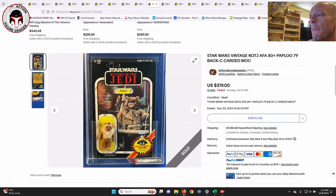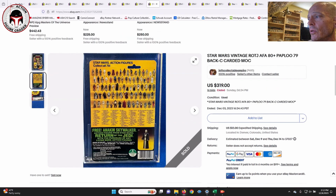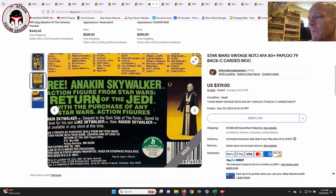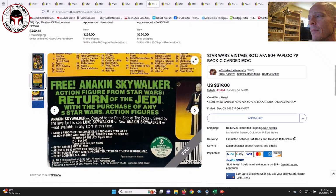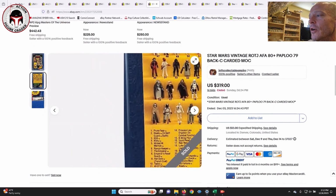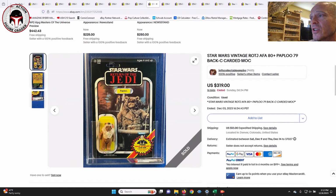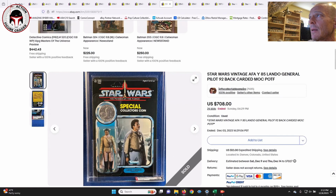That's a great deal. Paploo, this is the Made in Mexico Lili Ledy. You can see the little hole punch there by Anakin. And you can see down there at the bottom of the card in the middle is the figure Made in Mexico. So this is a Lili Ledy graded 80 plus, 80, 85, 85 were the subscores on this 79 back C. Paploo for the U.S. market. So $319 on that one. That's probably about right. I mean, I see them sell ungraded for $200 to $250. You add in the grading costs and the fact that it's an 80 plus to get it for $319, that's a price I'd pay as well.